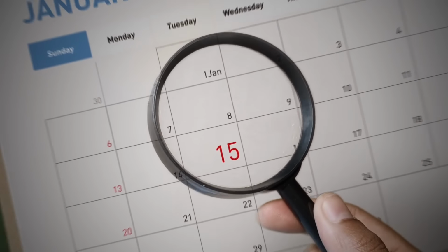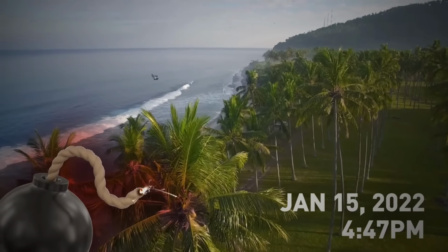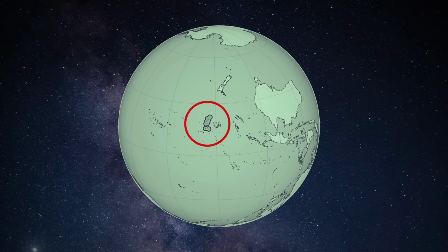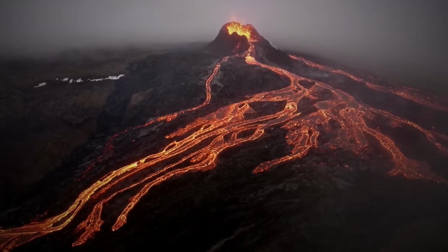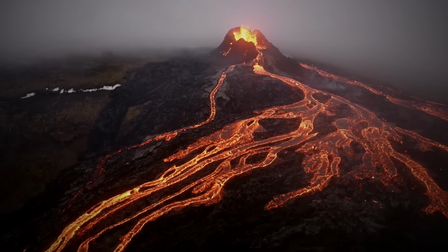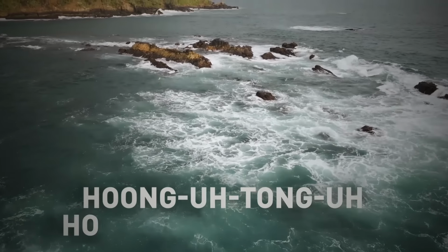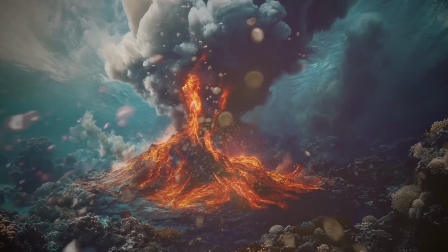It's the 15th of January, 2022, 4:47 p.m. local time. It will start any moment. Here, do you feel these jolts? The South Pacific is about to experience one of the most powerful volcanic eruptions ever recorded by modern instruments. The eruption begins at Hunga Tonga Hunga Ha'apai, an underwater volcano in the Tongan archipelago.